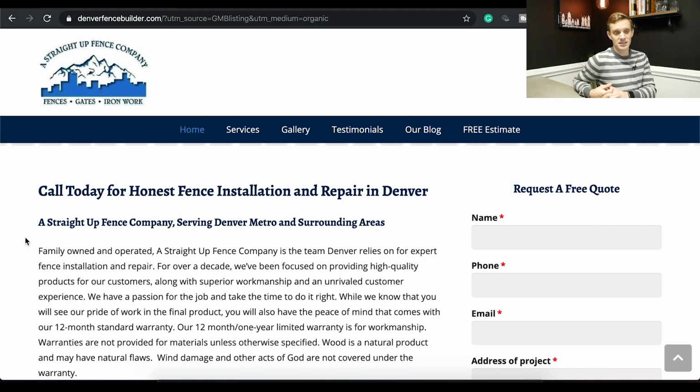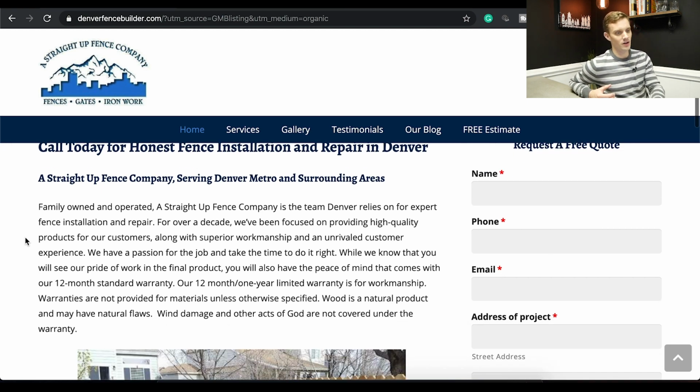Call today for fence installation and repair in Denver, because nobody was looking at this thinking, you know what, I hope this company is honest. Oh shit, thank God they put that title there. Now I know they are definitely honest and not dishonest. It doesn't do anything.